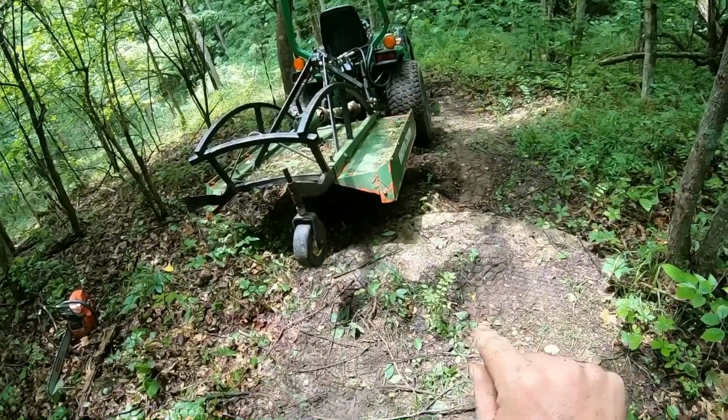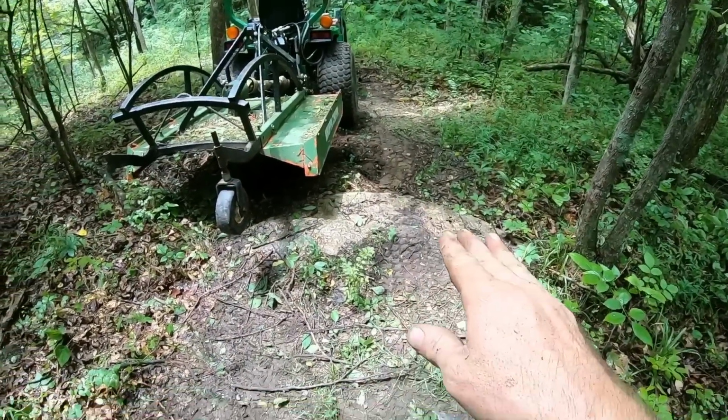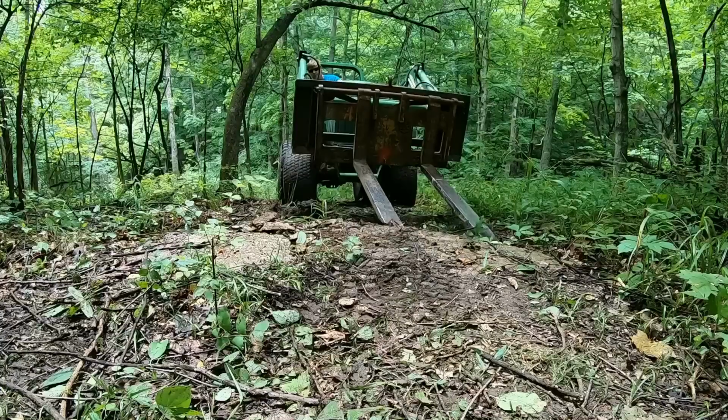Let me get spun around. Let's put a little effort, see what that one does. If it comes fairly easy, we'll take it out, because it'd be nice to smooth out that transition into the hill.